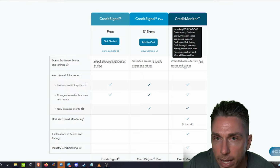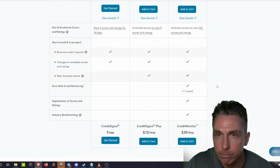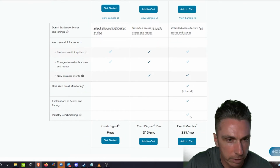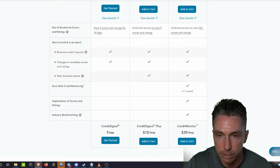How many more scores do they got? Maximum credit recommendation. Ooh, that'd be interesting to get. And overall business risk. Dark web email monitoring, industry benchmarking. What is that? Measurement of your business credit scores against your industry. Okay, explanation of scores and ratings.